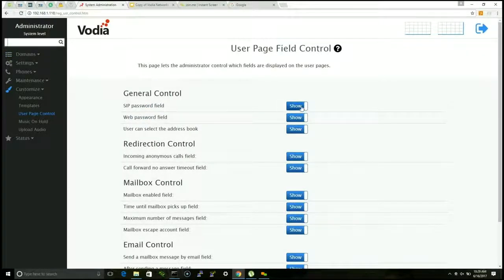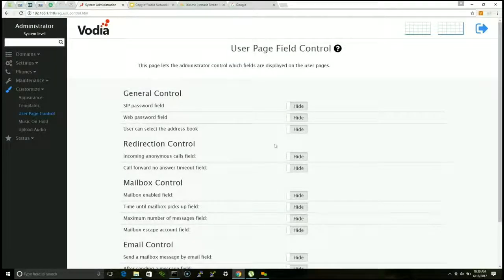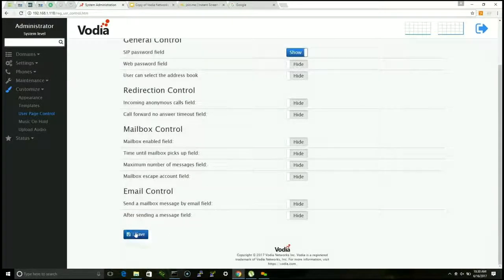You don't want your customers changing the SIP passwords on the user level, which might cause some trouble. As long as the phone reboots, they'll get the new SIP password. I don't think that's a biggie, but if you don't want to show it, you can hide it. The web password, you can hide it. User select the address book can be hidden. Redirection. All these settings here can be hidden from the customer based on the user level. So you can hide them, or you can show them.